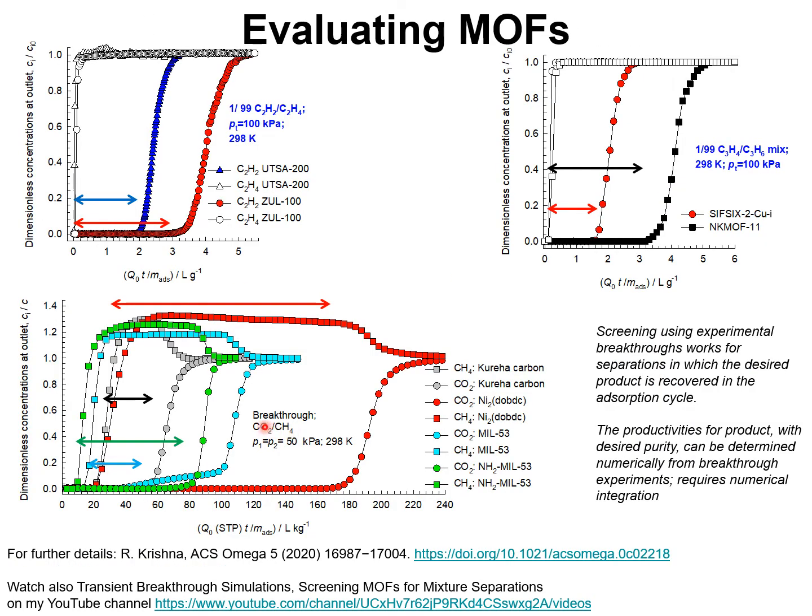Having established the appropriate way to plot experimental data on transient breakthroughs, let us use these data to evaluate MOFs. I show experiments for 1-99 mixtures of ethyne and ethene obtained with 2 different MOFs, ZUL100 shown by the red circles, and UTSA200 shown by the blue triangles. The objective is to produce purified ethene containing less than 40 ppm of C2H2.